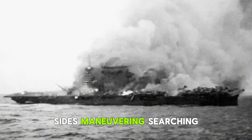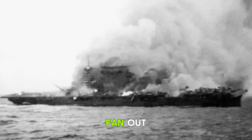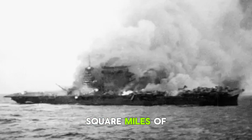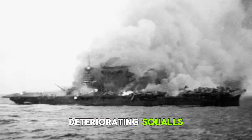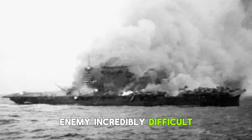May 5th and 6th pass with both sides maneuvering, searching, probing. Reconnaissance aircraft fan out across thousands of square miles of ocean looking for the enemy fleet. Weather in the Coral Sea is deteriorating. Squalls, low clouds, limited visibility. It's both a blessing and a curse. The poor weather hides the fleets from each other, but it also makes finding the enemy incredibly difficult.